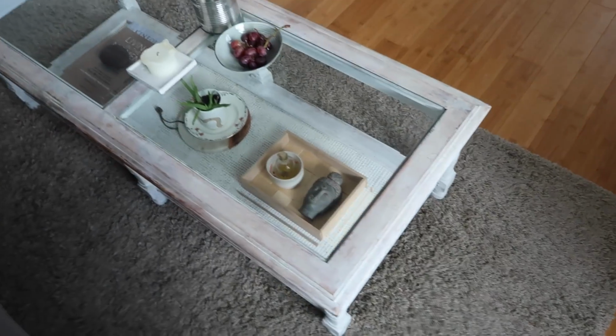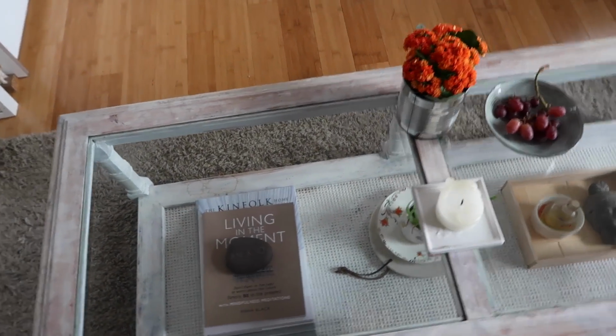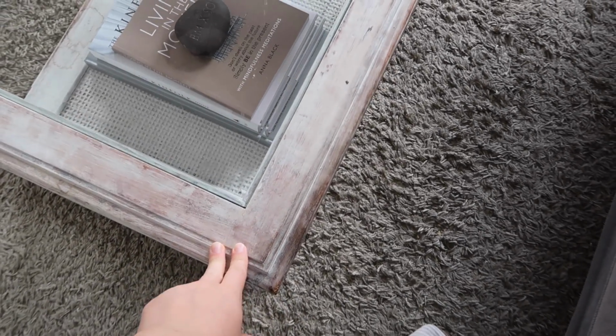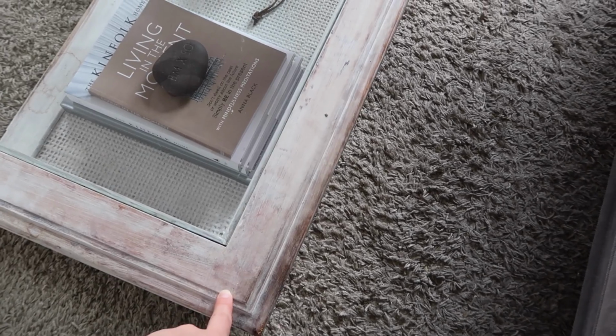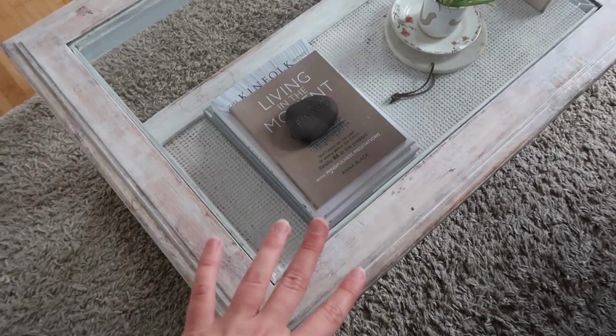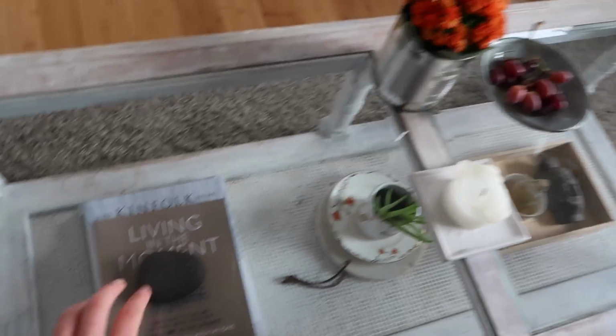Next we'll move on to the coffee table. Again, if you haven't seen my last video, this was a table that I found on the street. Someone was throwing it out. It was dark, like a reddy wood, which I didn't love, so I sanded it down and washed it with a coat of white paint, and I much prefer it now. I love that it's glass topped as well.